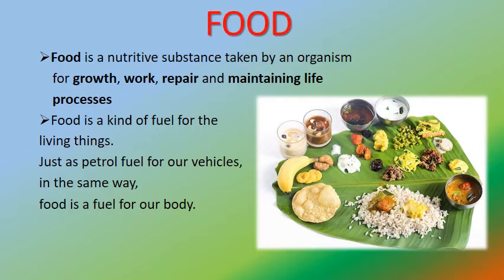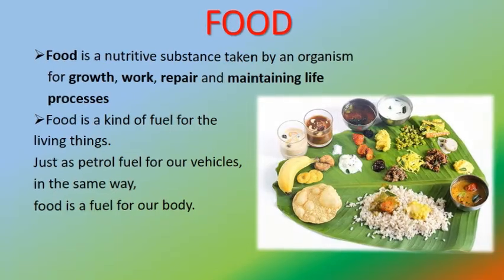Food is a nutritive substance taken by an organism for growth, work, repair and maintaining life processes. Food is a kind of fuel for living things. Just as petrol is fuel for our vehicles, in the same way, food is a fuel for our body.